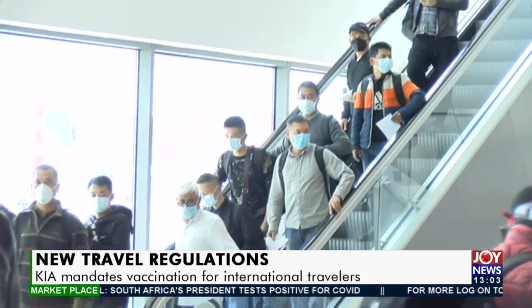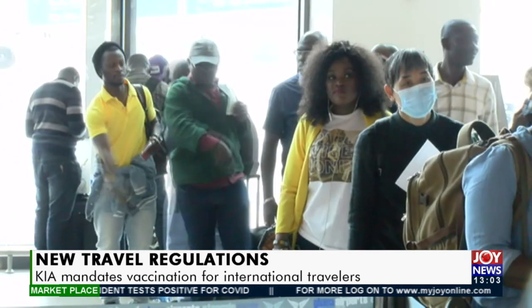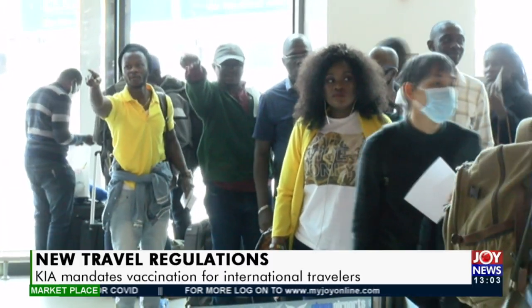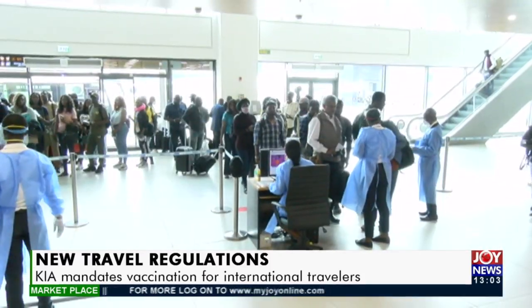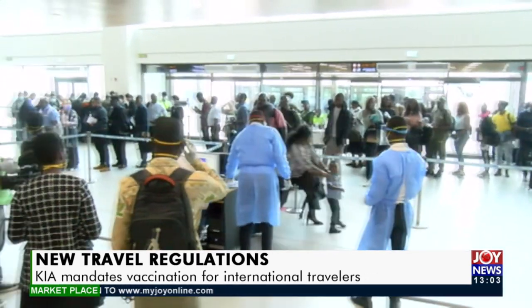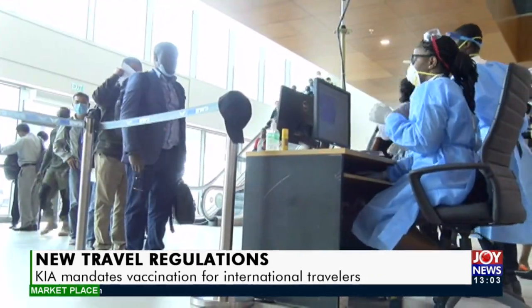There is an exemption, however, for all unvaccinated Ghanaians and residents of Ghana who are currently outside the country and intend to return within 14 days, between the 14th and 28th of December 2021. They would, however, be vaccinated upon arrival at the airport.